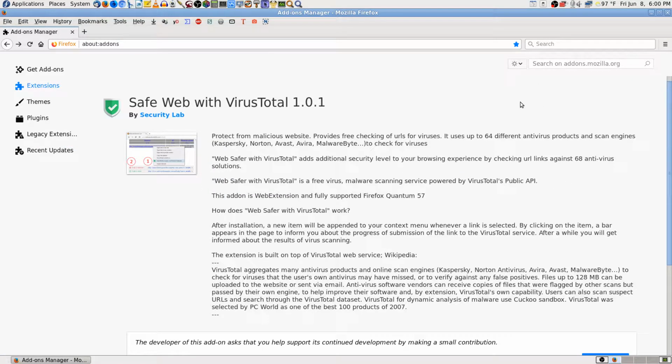Now what I don't know is, if I say Safe Web with VirusTotal, if I say check for updates, does that check them all or just this one? I think it's all of them because it doesn't say. Oh, install add-on from a file. So you can still do that. I do that a lot with Thunderbird because a lot of times you find a really good add-on that's not in their list. They don't have as big of a list of add-ons as Firefox does for Thunderbird.